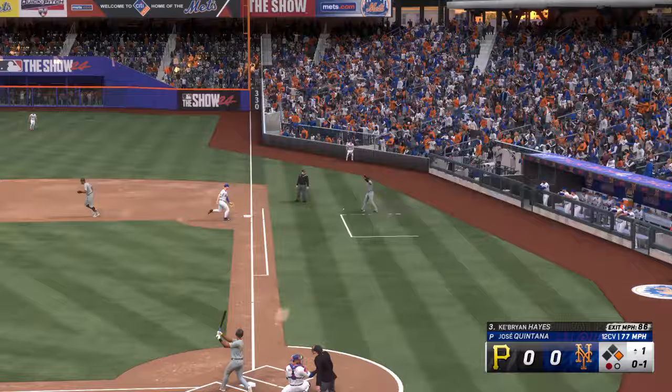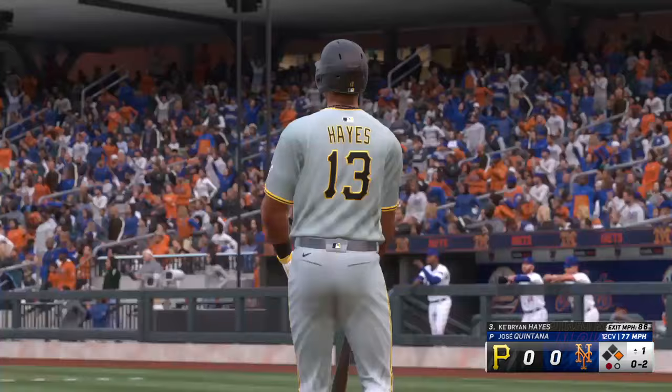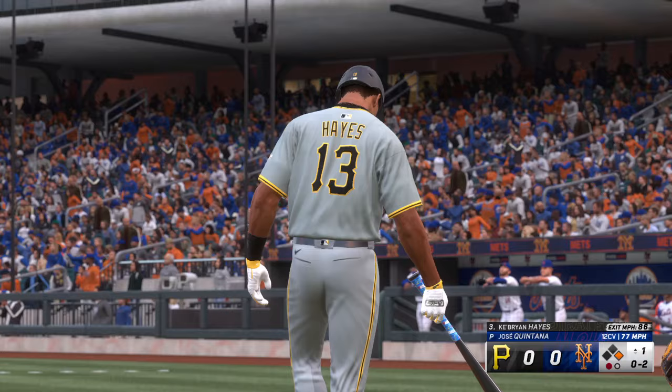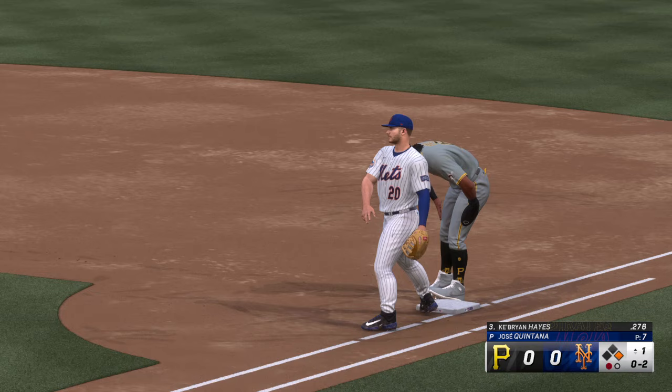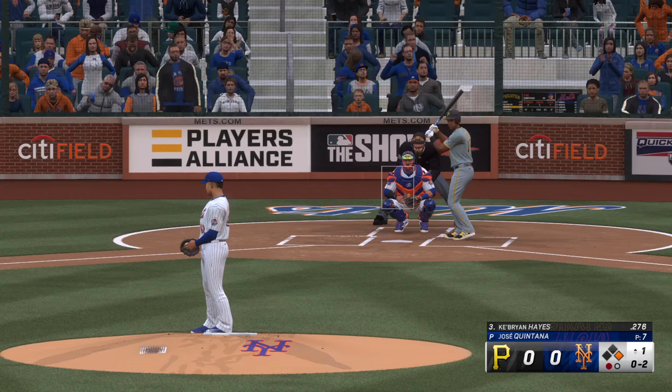And that one fouled off. Man at first, one away. Step off, throw to first. Cruz back easily. Base runner with a one-way lead right there. All he's trying to do is get a look at the pitcher's move. Had no intent of stealing on that pitch. And 1-2.